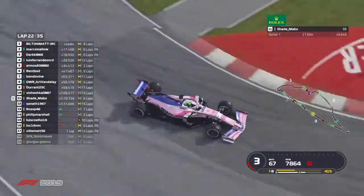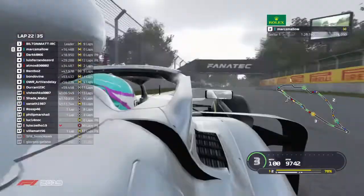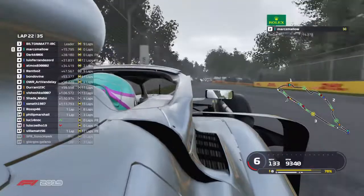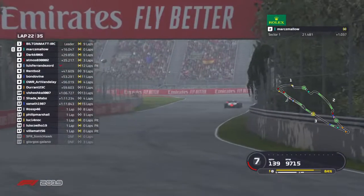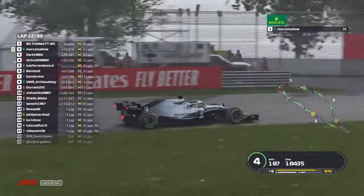And Marshmello goes into the pits along with Dark. They've come on to a pair of mediums to the end. Softs probably would have lasted but be very worn by the end of the race. Still not a proper safety car though, a very clean race for once. We don't often see this at all.